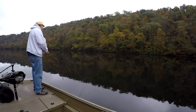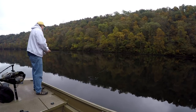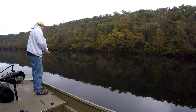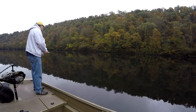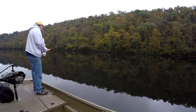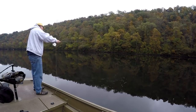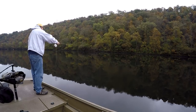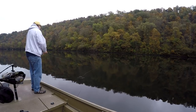I know they do that up in the trophy area. You could do it down here. Might have to try that. Usually you get your bite right after you move it. These guys are not being very aggressive.